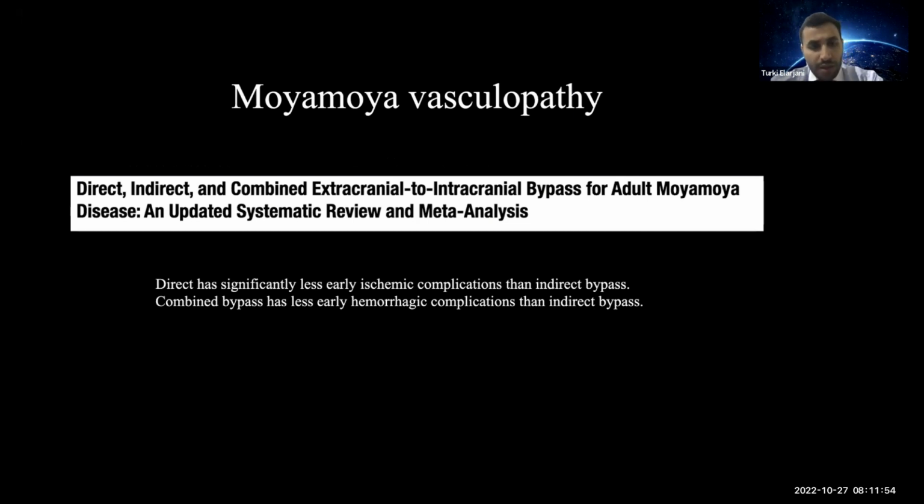So we performed an updated systematic review and meta-analysis comparing direct, indirect, and combined bypasses. Just to briefly summarize this article, direct bypass has shown significantly less early ischemic complication compared to indirect bypass, and the combined bypass, which is direct and indirect bypass, has shown less early hemorrhagic complications than indirect bypass.